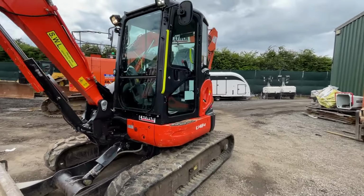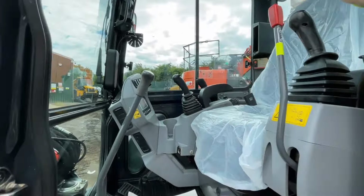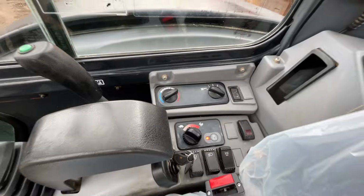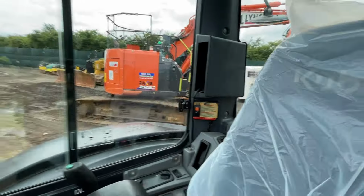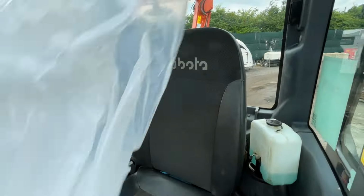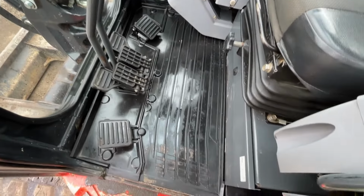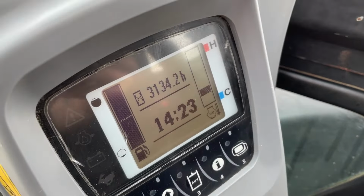Have a look on the inside of the cab. You can see over there is your controls, so heated cab. We've also got two-speed tracking on this machine, the control box there for your hydraulic quick hitch. You can lift this cover up to see that the seat is in very good condition, as is the floor once you remove the floor mats. There's the hour clock there, 3134 hours.